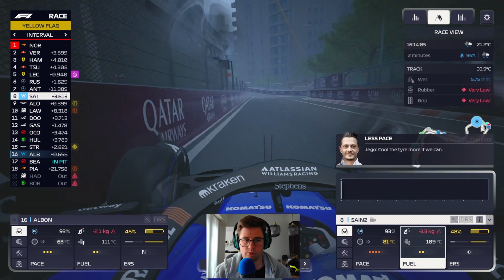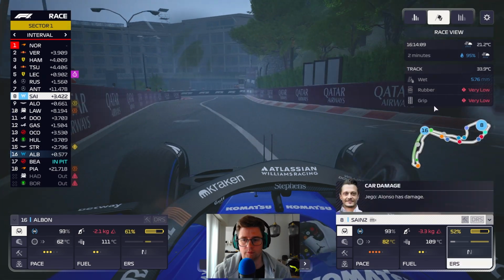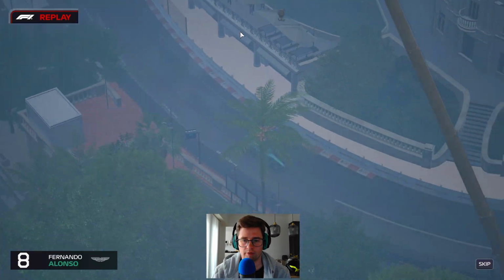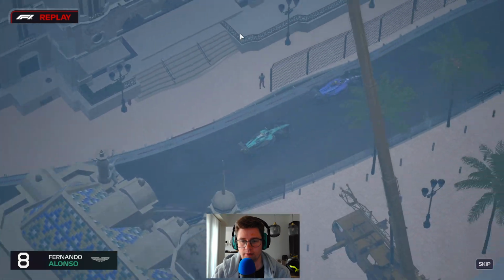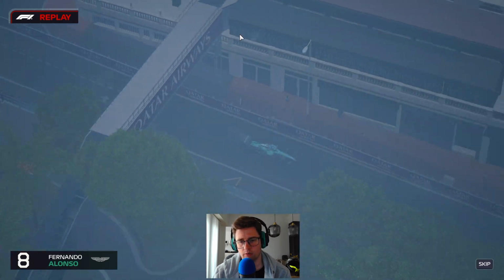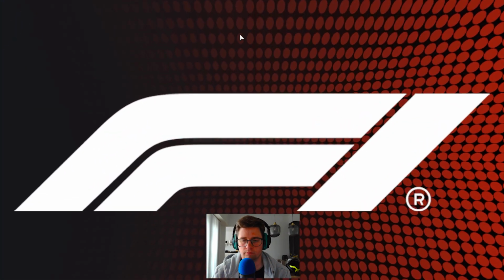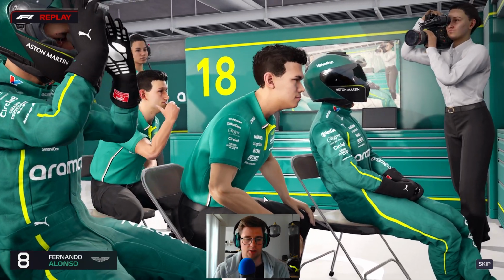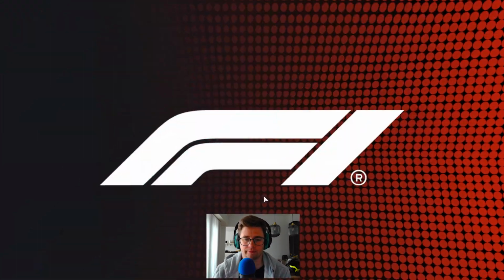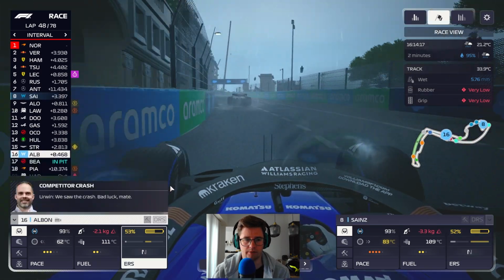Well done by Sainz. Oh, yellow flag, another yellow flag. Oh, what happened? Alonso crashed now. Oh, so Alonso actually crashed after we overtook him side by side. What happens with Alonso here? Does he go slightly wide? Oh, did he clip the inside wall maybe? Hard to tell from that angle. But yeah, Alonso picking up some damage. Aston Martin won't be happy with that one, but good for us. That again gives more of a chance for Albon to get up closer again.